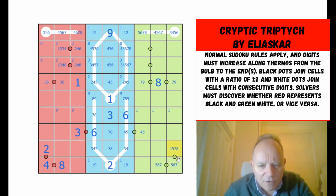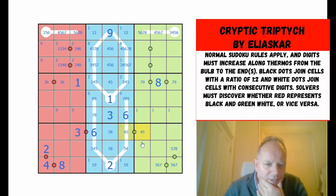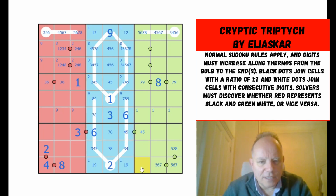So if this is 4 or 5, this cannot be a 4, 5, 6 run of 3, so there's no 4 there. It either goes 5, 6, 7 or 6, 7, 8. No, it could be 5, 6, 7. Ooh, that's getting quite close to ruling stuff out here. Now 3 in the bottom row now has to go here.